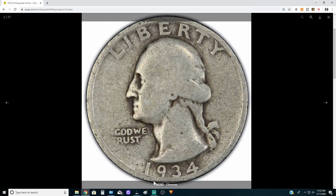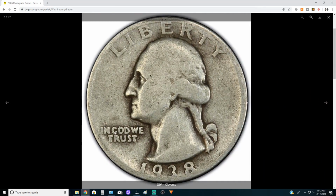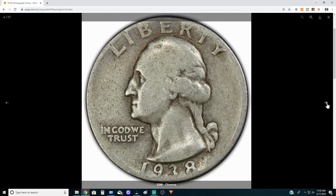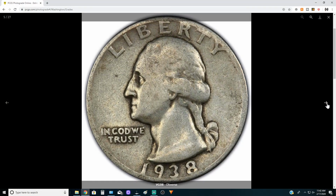Like right here, AG03, so that's about good. A lot of the rim is close to being worn smooth, and part of the motto of In God We Trust is worn out. So if your coin does not have that completely obliterated, as you can see right here, this one has it. This is going to be G4, so it's going to be bumped up a little bit in grade. And as you go on through the line, it gets better and better.